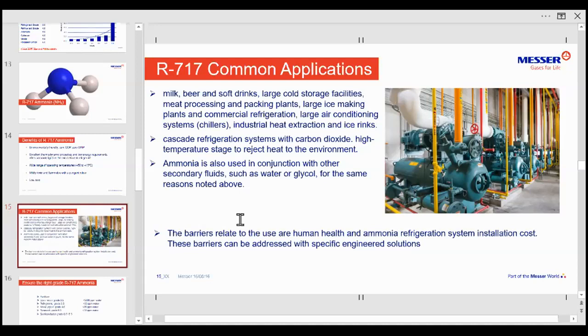There's a lot of new applications in terms of low charge ammonia systems, which use smaller amounts of ammonia. They're either maintained within a mechanical room or on a rooftop unit, and then they'll use a secondary refrigerant, or water, glycol, or calcium chloride brine to distribute that liquid to pick up heat from the cooling application.